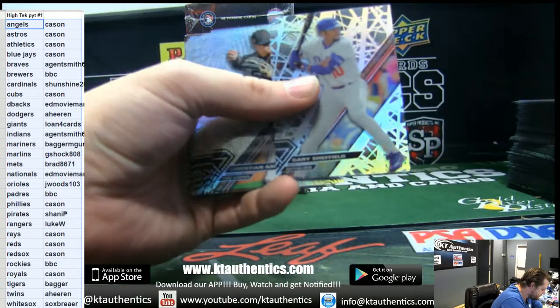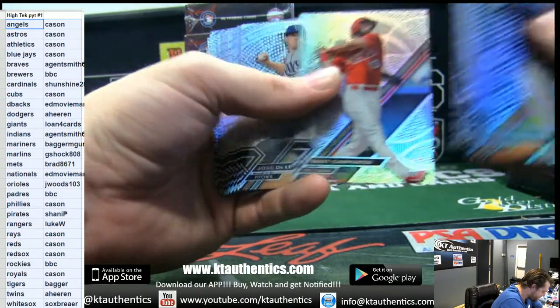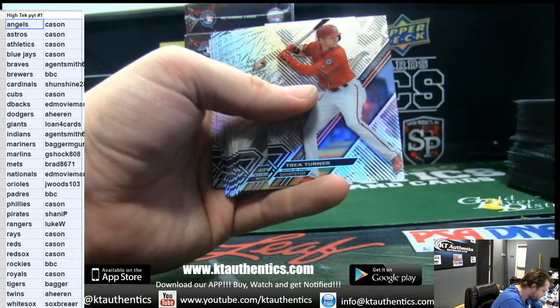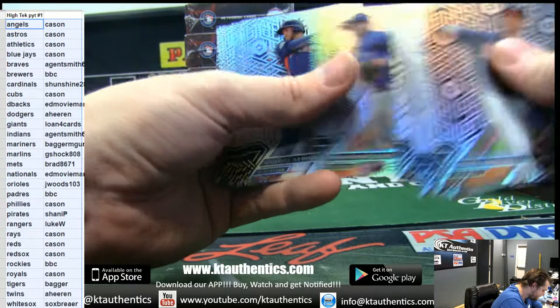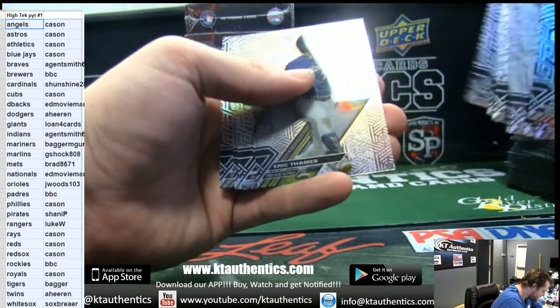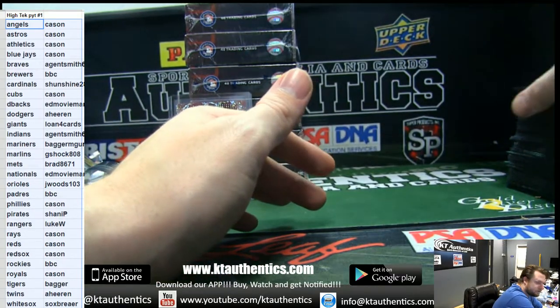John Smoltz. Gary Sheffield on the Dodgers. Arroyo. Schwarbs. Happ. Carpenter. De Leon. Pujols, Turner, Jimenez, Russell, Edmonds, Dansby, Gary, Donaldson, Springer, Bregman, Urias, Thames, Zobrist, Konerko, and Haniger.